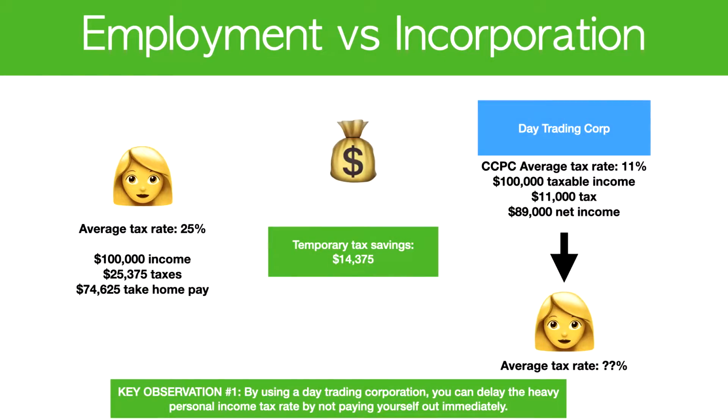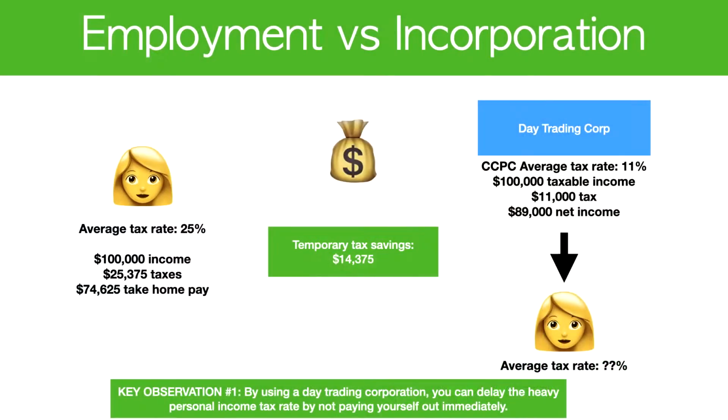Now let's do a scenario analysis. On the left-hand side, I have just introduced you to the first scenario where you pay 25% tax. You make $100K in day trading as a person. Your taxes will be $25,375, so your take-home pay is $74,625. On the right-hand side, you'll see the day trading corporation. The CCPC average tax rate is around 11%. If you earn the same $100,000 in taxable income, then your taxes will actually be $11,000 in the corporation. And your net income after tax is $89,000.